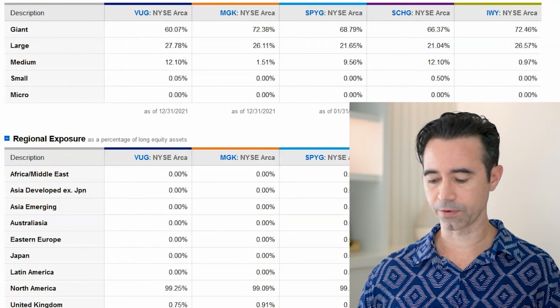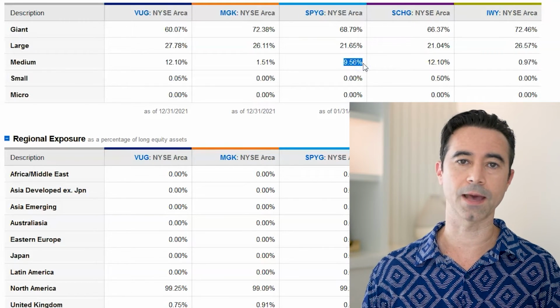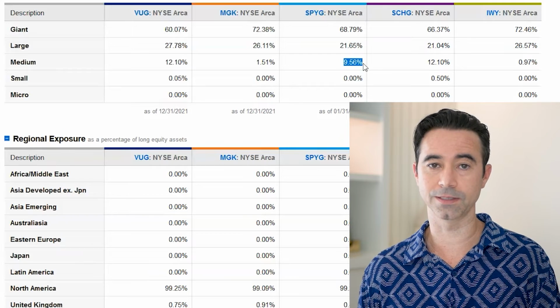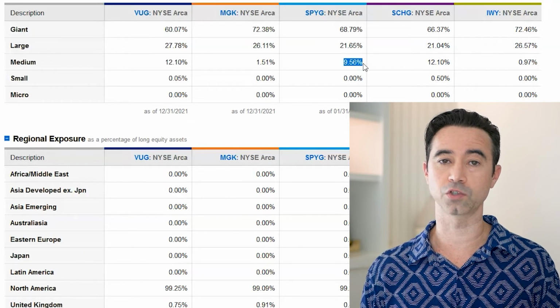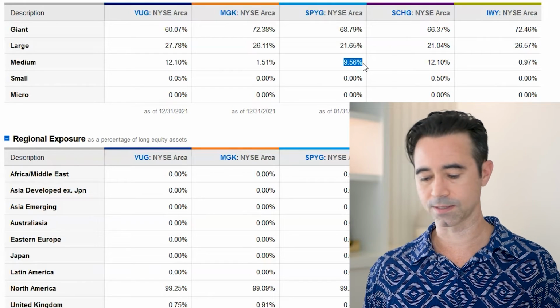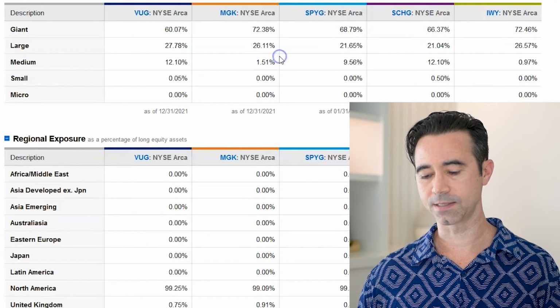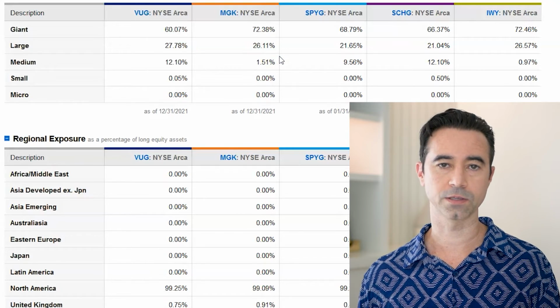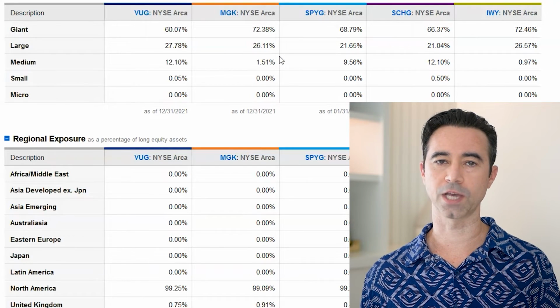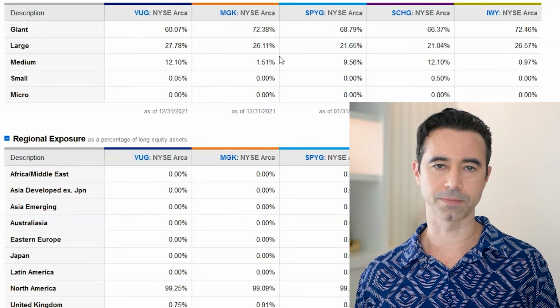Lastly, just be mindful that there is 9.56% in medium cap or mid cap companies. So there's a possibility that if you're purely looking for a large cap and you really don't want any mid cap in there, this might not be the best, in which case I might go with MGK as the second pick on this one. If I was looking really just for a pure large cap and I really, for whatever reason, couldn't have any mid cap or medium cap companies.